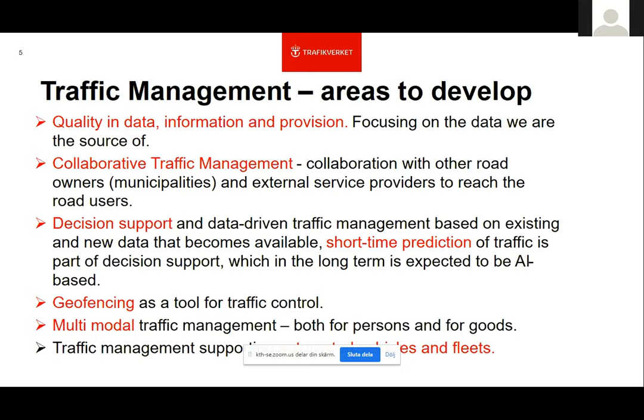We also need to develop our decision support a bit more to be able to have a more proactive traffic management, and use the data and this decision support and implement short-term prediction of the traffic and, in the long run, AI-based solutions. We see geofencing, dynamic geofencing, as a very relevant tool for the future for traffic control and traffic management. It is a lot about providing dynamic restrictions, dynamic regulations to the vehicles via the fleet owners and so on. Of course, there also will be multimodal traffic management issues and also traffic management supporting automated vehicles and fleets, which is exactly what we have been working with in this project.